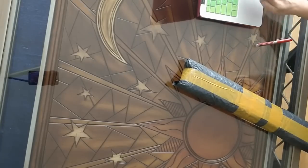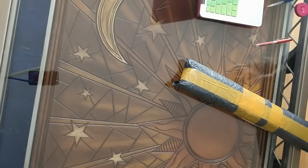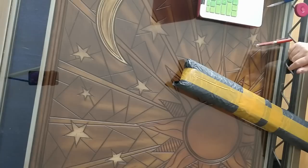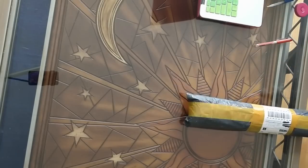So this came from Wish, and my name for it is, let me just see what my name for it is. It's Large Peacock and Flowers, and it's got special drills. And I'll show you what's large about it in just a moment.